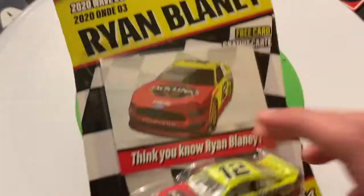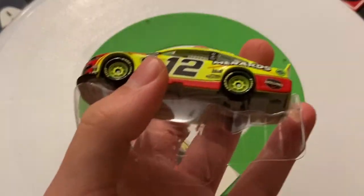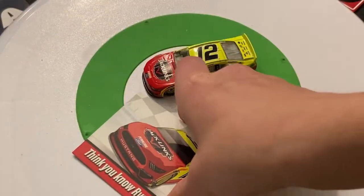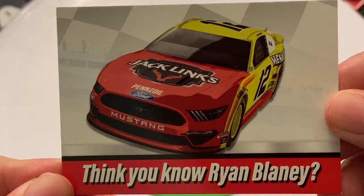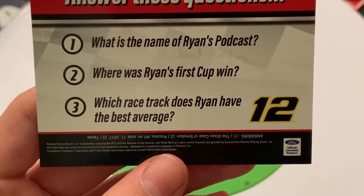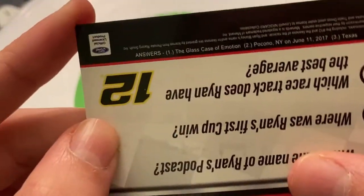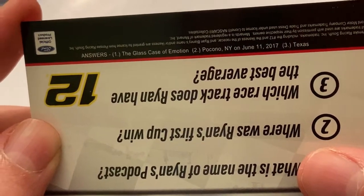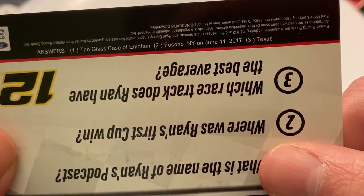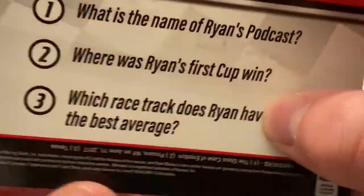We'll say my favorite for last. Let's go to Ryan Blaney's JackLinks Ford Fusion. So I'll end with two Penske cars here, if you've been keeping track at home. Ryan Blaney. Here's the card. Think you know? Let's see. What is the name of Ryan's podcast? Where was Ryan's first Cup win? Which racetrack does Ryan have the best average finish? I would assume that's what that's asking. The Glass Case of Emotion, probably Emotions. Pocono, New York. Okay. On June 11th, 2017, and Texas. Sure, Pocono, New York.